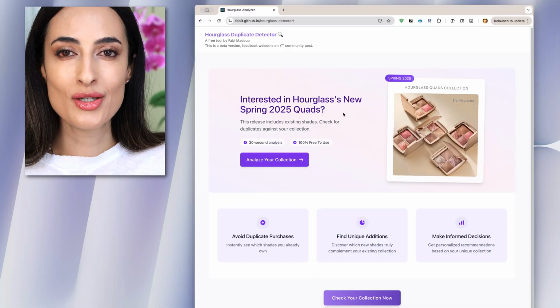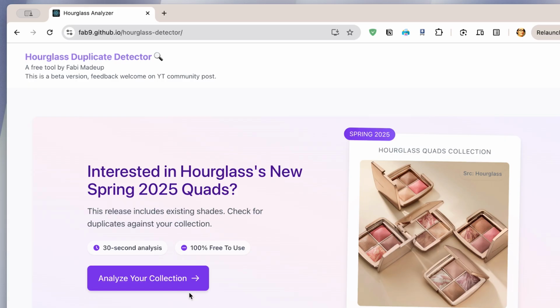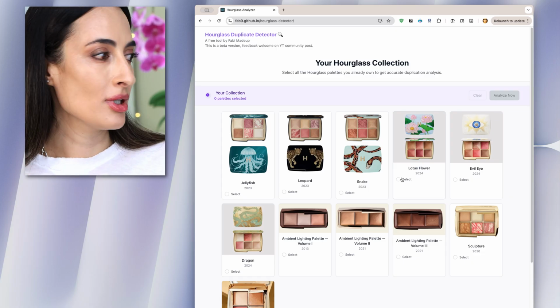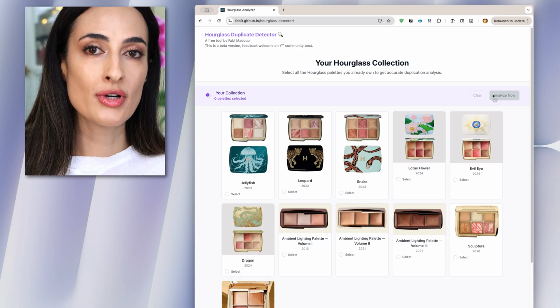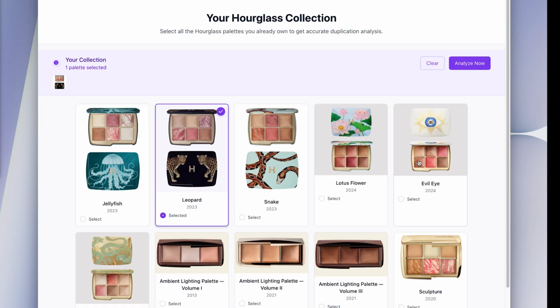Okay, so this is the website, the web app that I built, and it's called Hourglass Duplicate Detector. Let me show you quickly how it works. You go to analyze your collection, and now we're here at the palette selection page. From this gallery, you're gonna select which palettes you already own. Then you hit the analyze button, and it's going to analyze the new 2025 quads, and it'll tell you which shades are duplicates. For example, let's say that you already have Leopard, you have Evil Eye, and you have Dragon. Okay, now we hit Analyze Now.